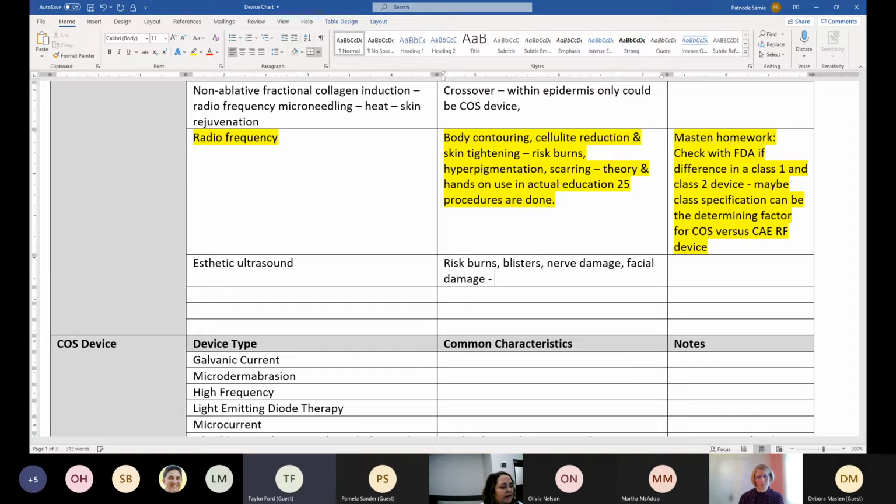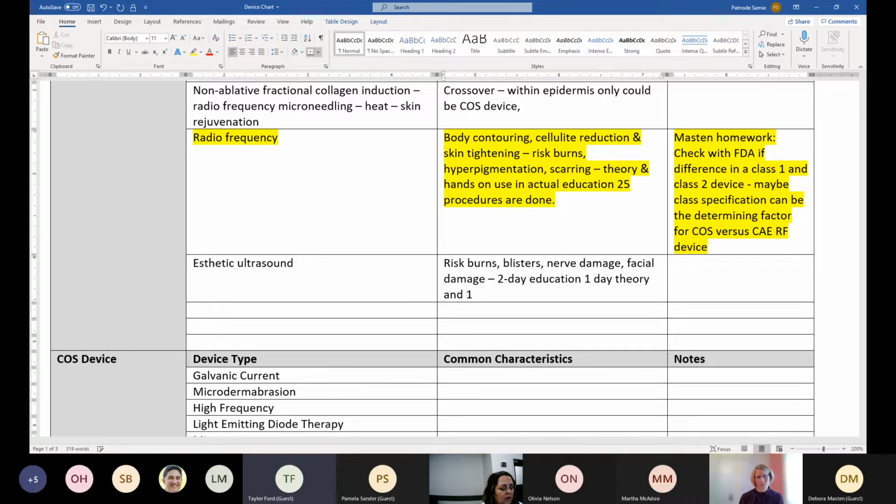What would the education look like? Typically it's a 2-day education. We do 1 day on theory, and then the next day is hands-on, learning how to read the ultrasound device, learning what not to fire over. For example, we don't fire over blood vessels or bone. Very painful and can cause damage, things like that. And then mappings of the face too. You have to map the face very specifically for that kind of ultrasound.